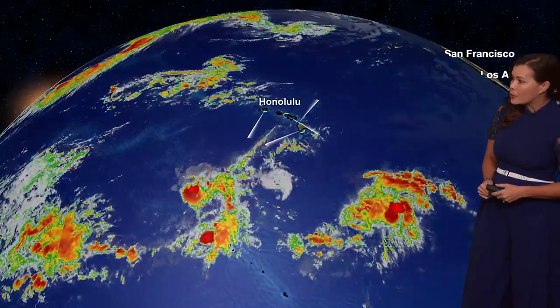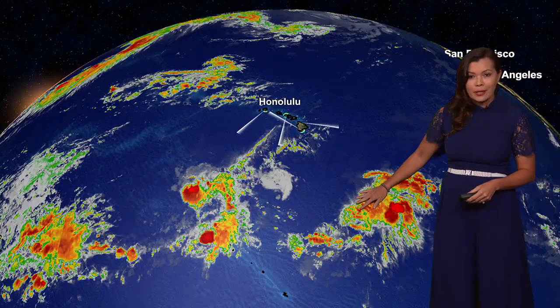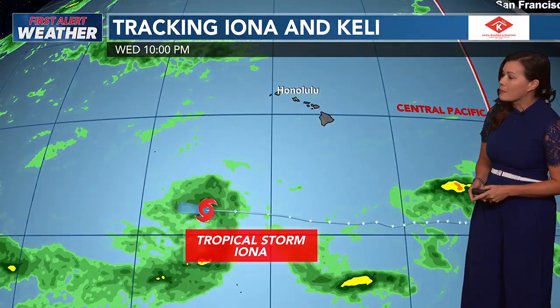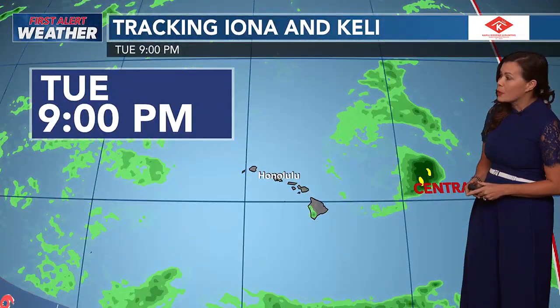on east-facing shores. As we take a closer look, we've been seeing lots of activity over the eastern Pacific and also to the south over the central Pacific, but at least Iona is going to be falling apart and no longer a threat. We are going to be seeing maybe some swell energy out of it, but all of that energy moving away from the island.